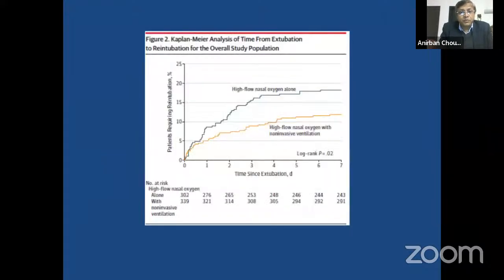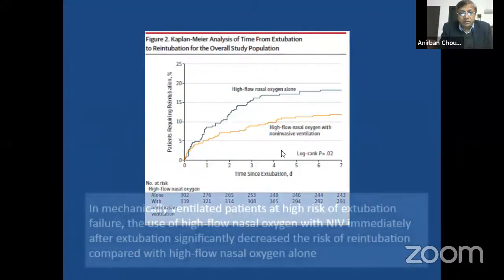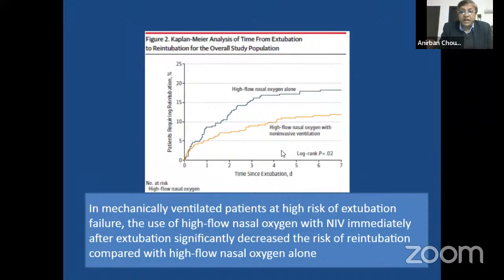So here again, you can see this difference was there. But in mechanically ventilated patients at high risk of extubation failure, the use of high flow nasal oxygen, HFNC alone, versus high flow nasal oxygen with NIV on alternate days showed very clear benefit. So even without looking at the p-value, just looking at the graph, one can clearly see that it was such a beautiful benefit.